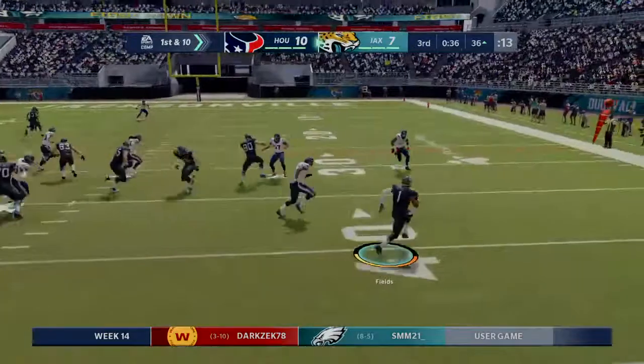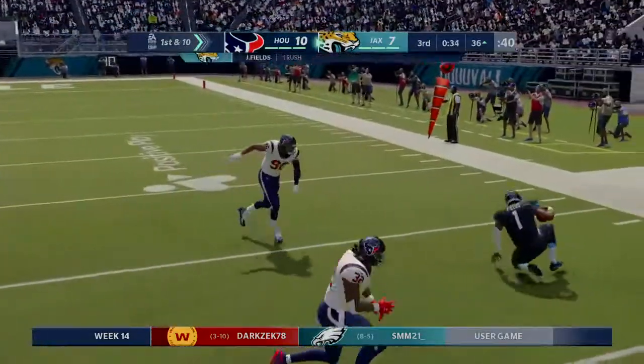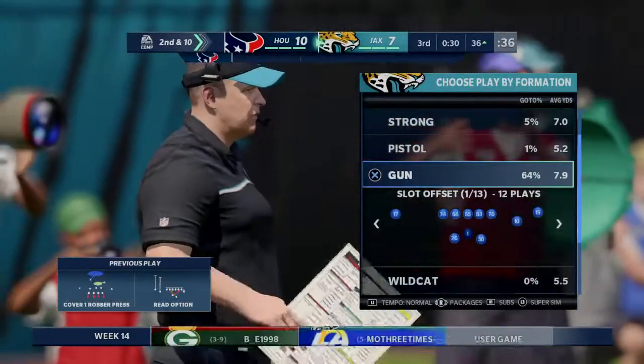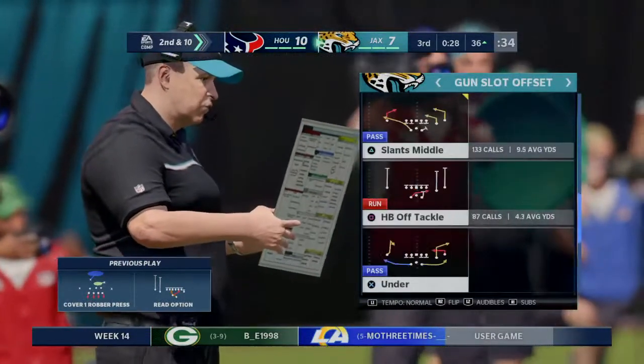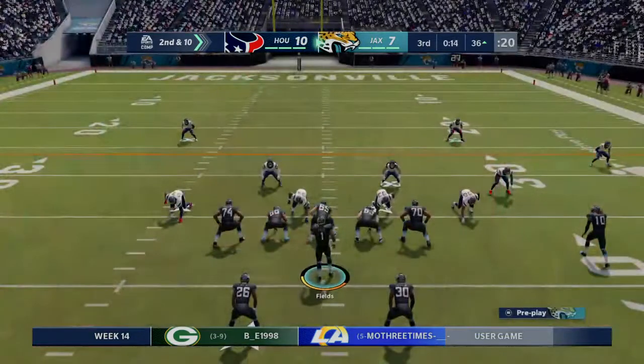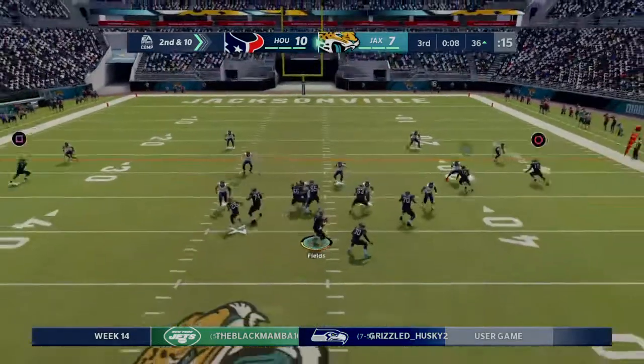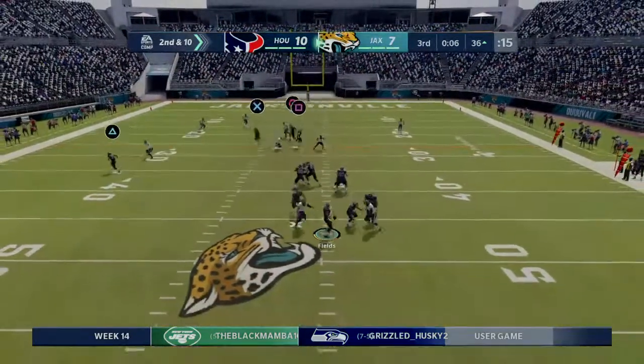And they'll try to run the option here. And just no chance of turning the corner. He can only get back to the line of scrimmage. 2nd and 10 coming up. Well, for that being an option play, there really weren't too many options available for him, were there? No, there weren't, and at least he was able to get back to the line of scrimmage, so they didn't lose anything, but you're exactly right.